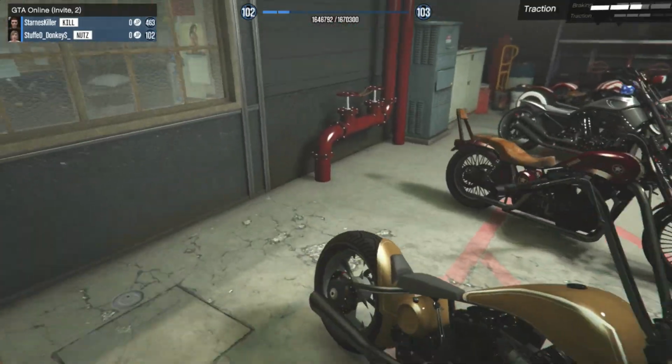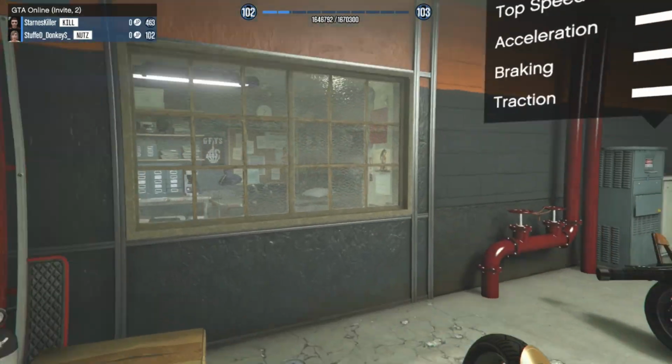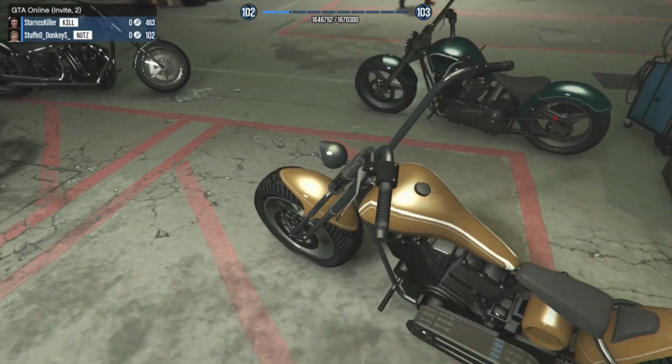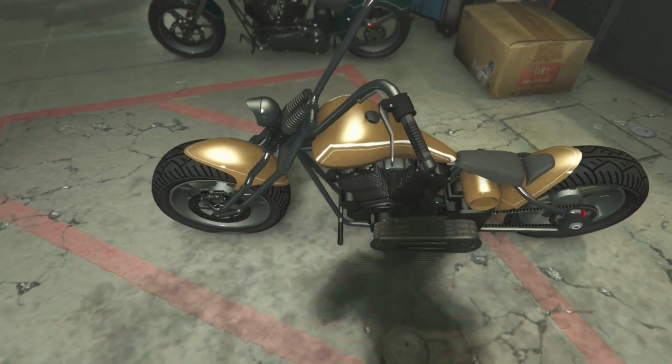Moving to this one, what is this? The Zombie Bobber again. Do you have two Zombie Bobbers? No, he has the Chopper, and then this one is the Bobber. This one is brown, which I kind of like, with that white pearlescent and the really nice and simple livery.